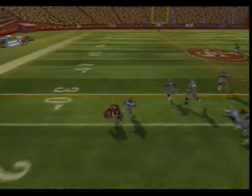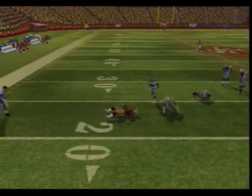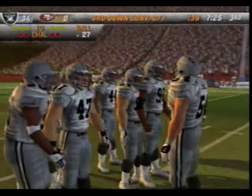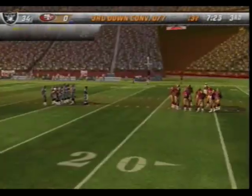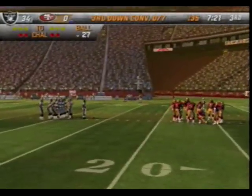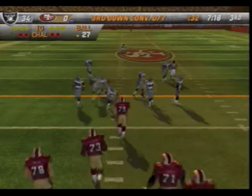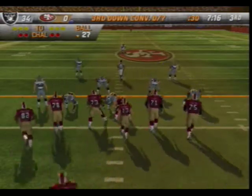Gets the pass off. He hits his receiver. Donaldson is there for the tackle at the 27. Peterson makes the catch for a pickup of 5 on second down. Ball on their own 27. Ball on the 27-yard line.